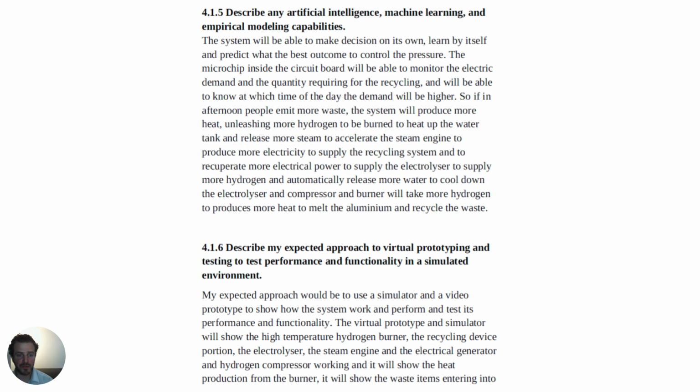Describe my approach for virtual prototyping and testing my performance for functionality in a simulated environment. My expected approach will be to use a simulator and a video prototype to show the system working and performing its functionality. The virtual prototype and simulator will show the high temperature hydrogen and oxygen, the recycling device portion, the electrolyzer, the steam engine, the electrical generator and hydrogen compression working.